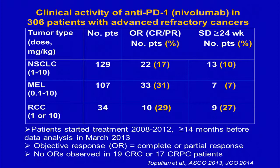So that rapidly led to the trial I'm showing you on this slide of 306 patients with advanced treatment refractory cancers. Patients had one of 5 different cancer types in order to be eligible for the trial. They included lung cancer, melanoma, kidney cancer, colorectal, and prostate cancer. They had to have failed at least one other systemic cancer therapy, but in fact, 50% of the patients on this trial had had 3 or more prior systemic therapies for their cancer before they started the study drug, and so this was a heavily pretreated group of patients.